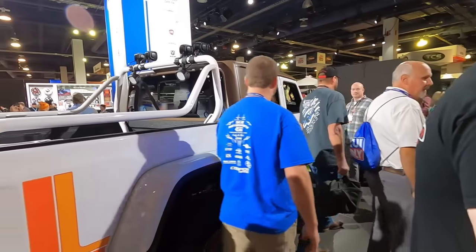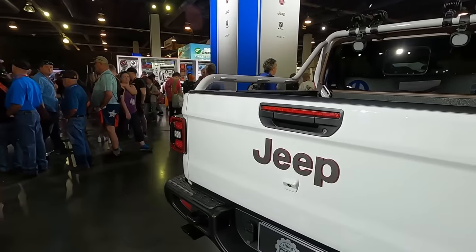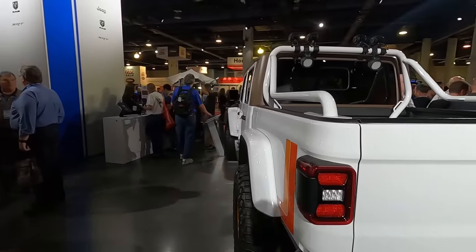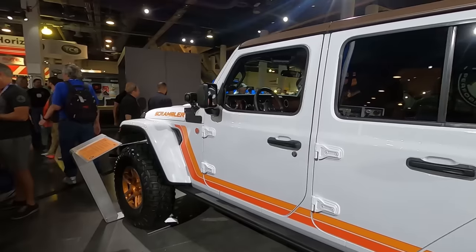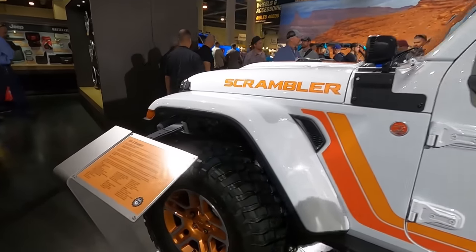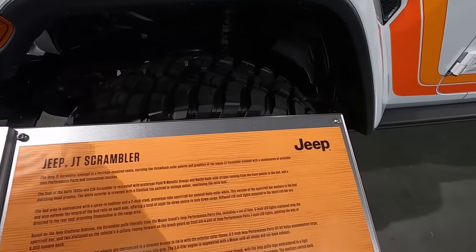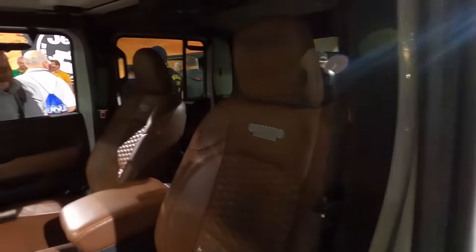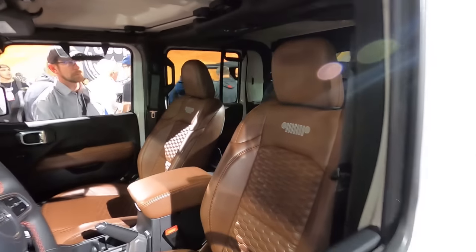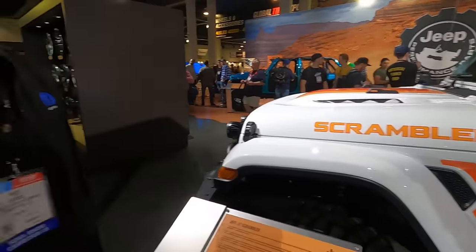Absolutely crazy. Let's look at another Gladiator here. This is the simple Jeep version, guys. So this is how you're gonna get them if you buy them, right? I guess. I mean, what's this? JT Scrambler. Oops, sorry. It's okay. Wow, that's a lot taller. A lot taller, right? Yeah, because the hardtop has the name.